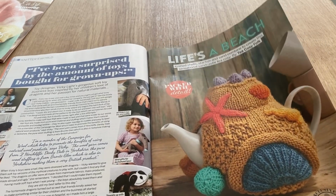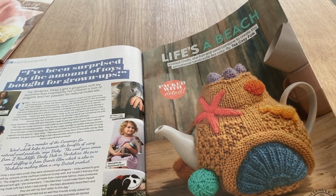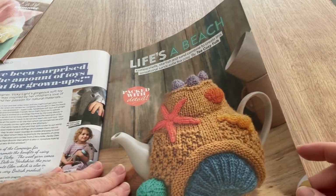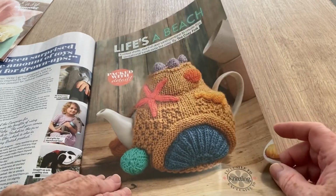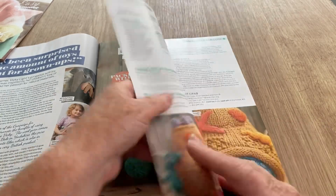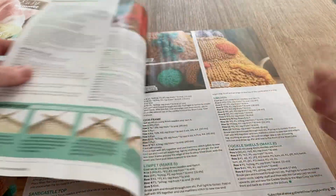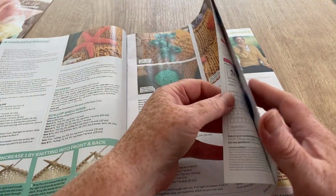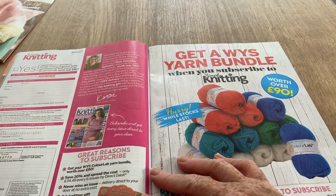There's Life's a Beach. Knitted shells, starfish and sand combined to create this sensational sandcastle tea cosy by Tea Cozy Folk. So there are people out there who make just tea cozies by the looks of this. That's kind of cute, isn't it? Lots of little bits of, what's the word I'm looking for? Not decoration exactly, but detail. That's the word I was looking for.